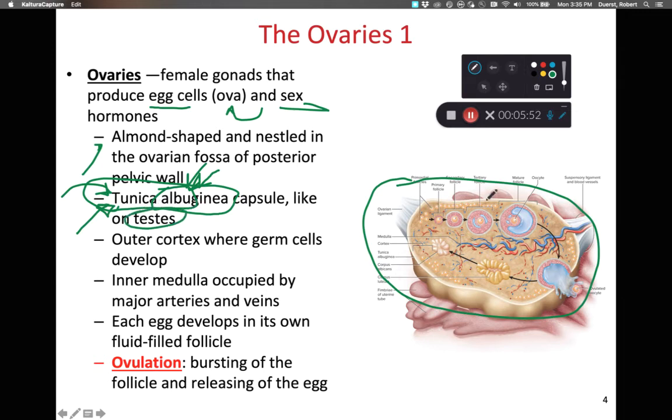And then within the outer edge of the ovary, we have a bunch of germ cells, and these germ cells are what give rise to the gametes. Within the middle of the ovary, we have a region that's highly vascularized called the medulla. It's going to have a lot of arteries and veins.